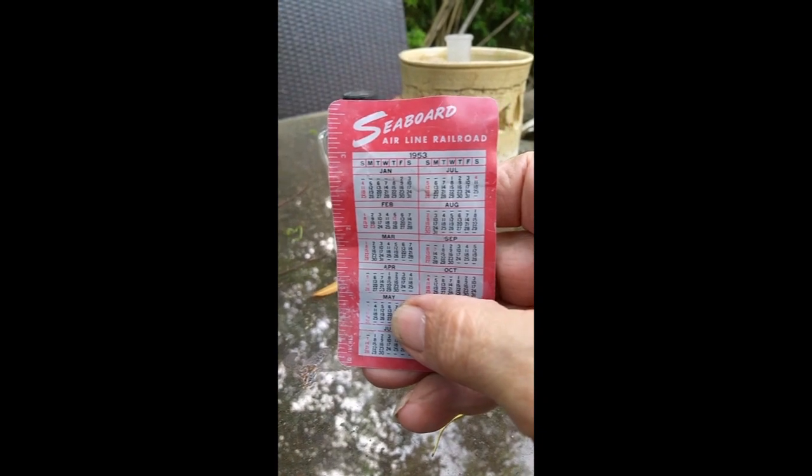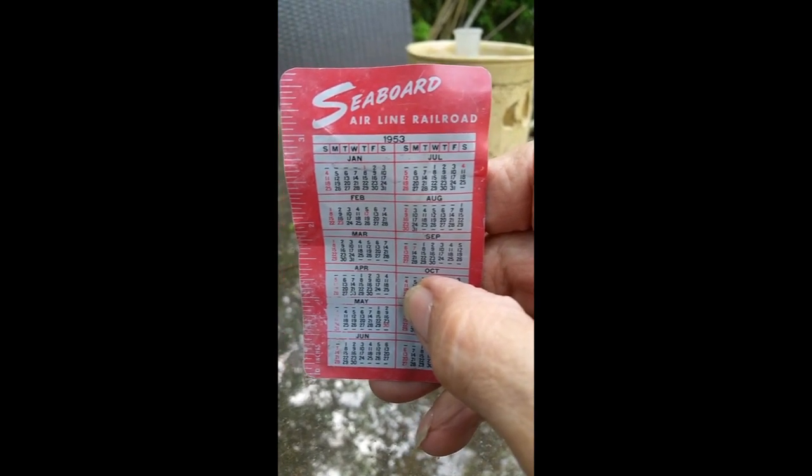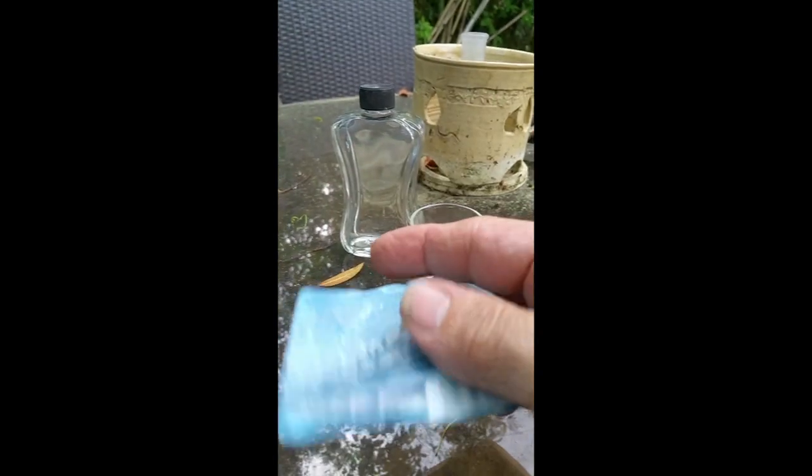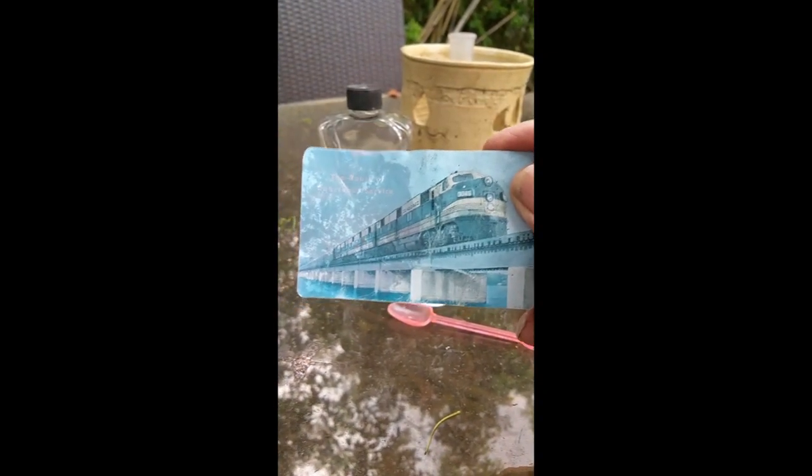And this is very interesting. This is a calendar, Seaboard Airline Railroad, and if you can see the date, it's 1953. So that's about a 69-year-old. This is 69 years old, almost 70 years old. Seaboard was a big deal back in the 20s. Actually, 1900. It was around from 1900 all the way to 1967 when they were merged with Amtrak.